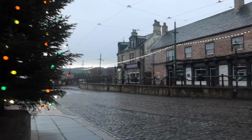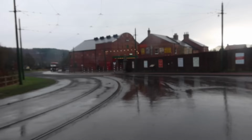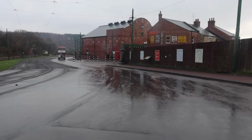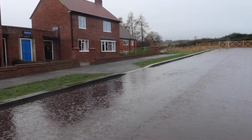After a little browse, I decided to walk back to the 1950s houses, as their Christmas decorations are my favourite. It was also starting to rain again, but that's not a problem when there are so many indoor areas to explore.